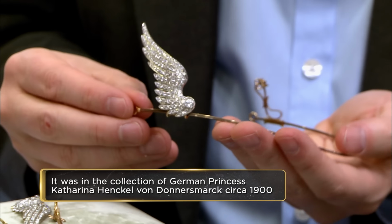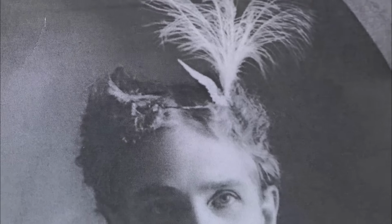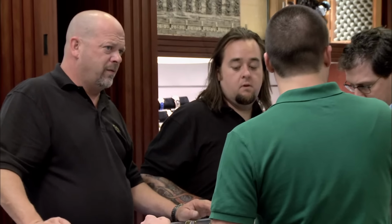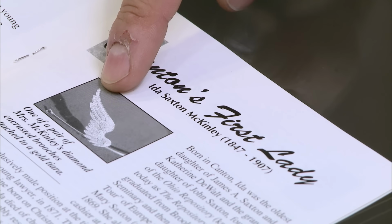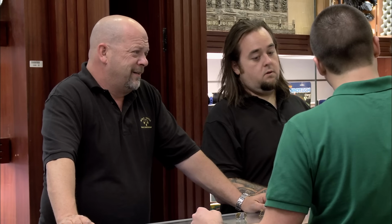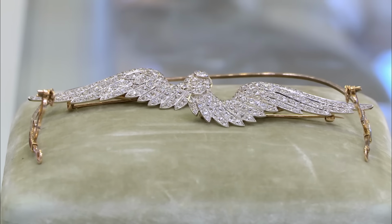So the question becomes, what do we know about the provenance? How can we substantiate the provenance of the piece itself? It's seen in this official White House First Lady photograph. This is one of the events that was going on at the McKinley Museum, and it's featured there. Well, certainly it does link in a fairly official way this piece to Ida McKinley. How much value that adds is a little bit open to interpretation.